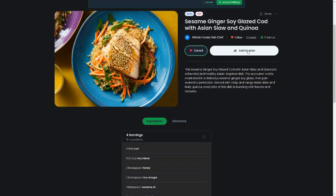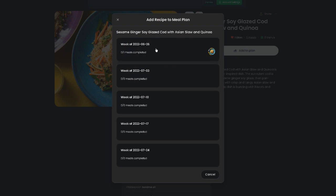You can even add it to your plan by selecting the Add to Plan button. Choose the week and day you want to enjoy this delicious dish. It's as simple as pie.